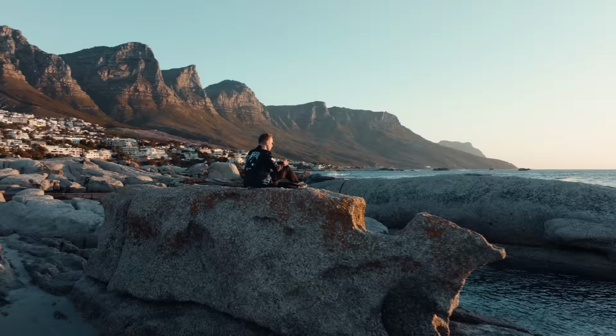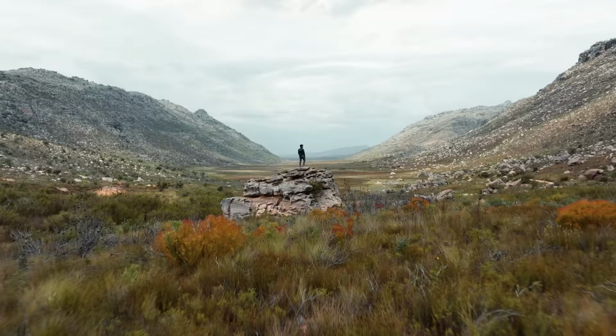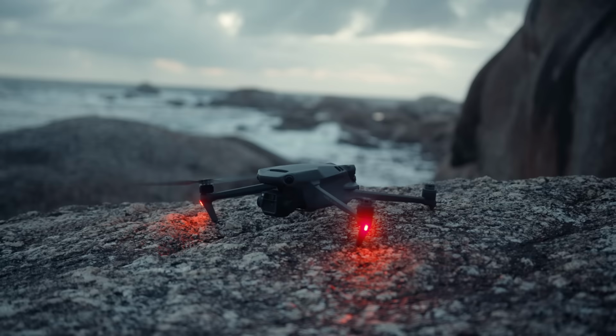We all know that the battery life becomes longer with every model DJI releases, but the Mavic 3 takes it to a whole new level with a flight time of up to 46 minutes. This allows me to capture every single shot without the need to land and switch batteries.